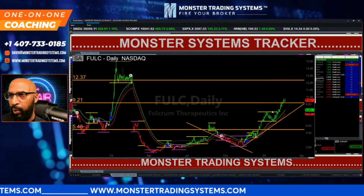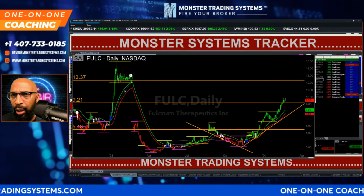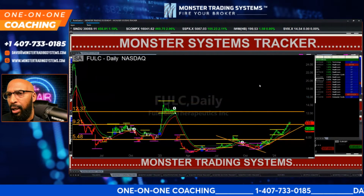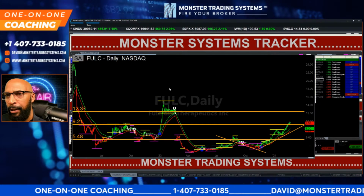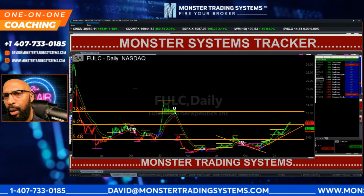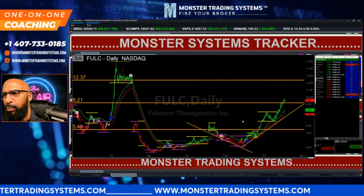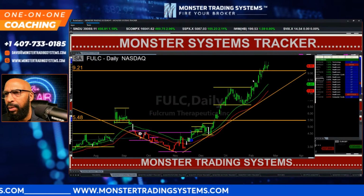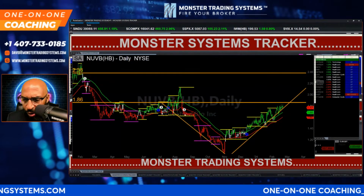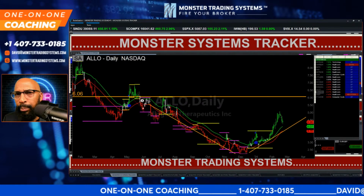This is exactly what we want to see. What a beautiful trade here. It's filling in that gap really well. Target is here, and then we might as well bring in the next target. No guarantees it will make it to this target, but it's moving up nicely. Good price action. Look at this, nice big solid candles. Good buying. This is holding. Nice move up.